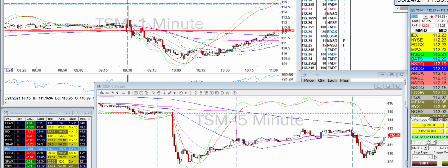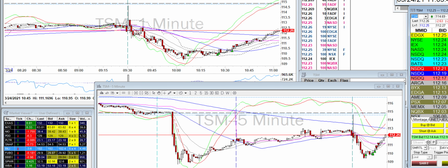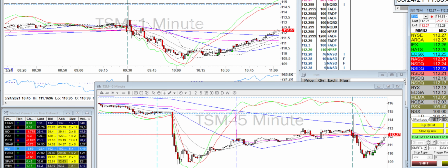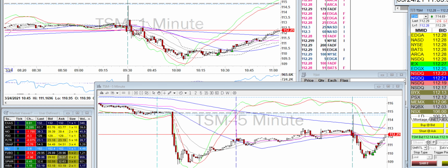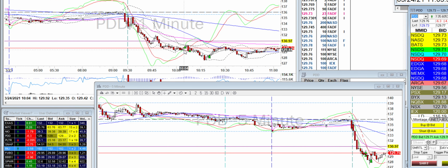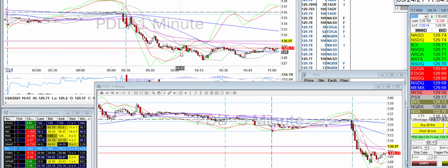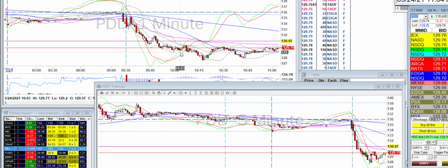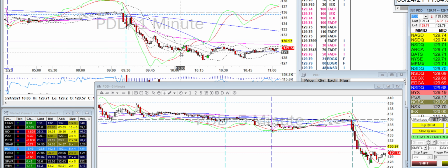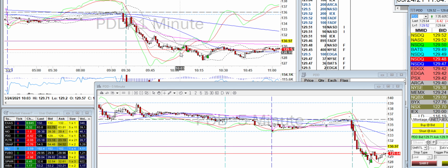Overall, I like my execution. It's pretty good. I think the only criticism for myself is I should set my stops a little wider, just to see what happens. I feel like I just got stopped out too quickly. I should just give it a wider berth and see what happens. But yeah, those are my trades for the day.